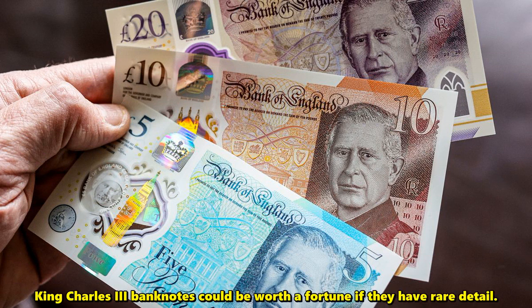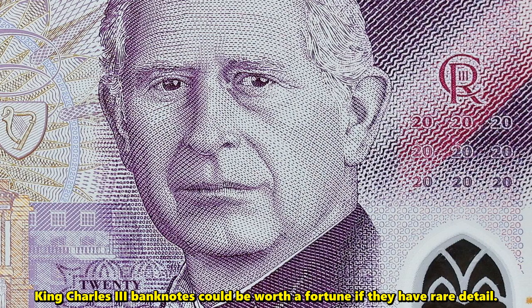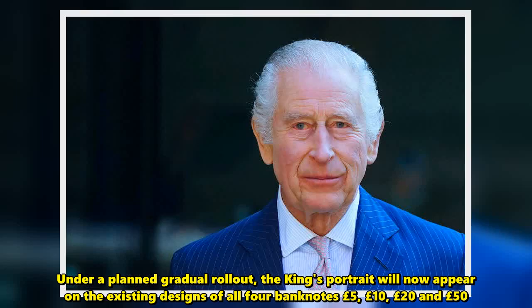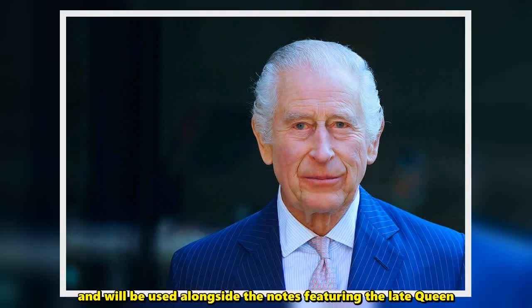King Charles III banknotes could be worth a fortune if they have rare detail. Under a planned gradual rollout, the King's portrait will now appear on the existing designs of all 4 banknotes: £5, £10, £20 and £50, and will be used alongside the notes featuring the late Queen.